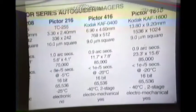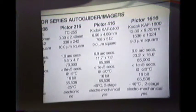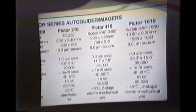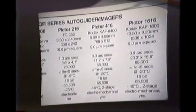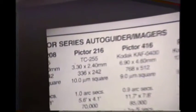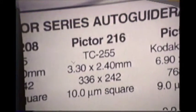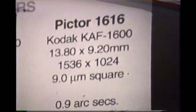The major limitation of a CCD camera is shown in this sheet of specifications in this advertisement. And that is, there is no field. If you look at the second line, it gives you the size in millimeters of the chip for these various cameras. So SBIG has a whole series of different cameras, and they range, as you can see, from 3 millimeters to 7 millimeters to 14 millimeters across.